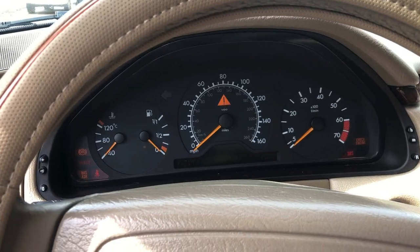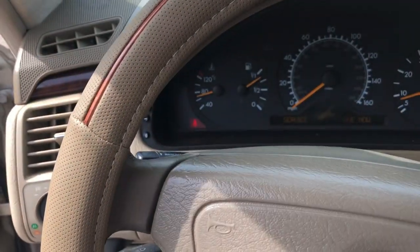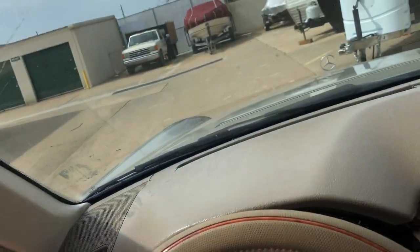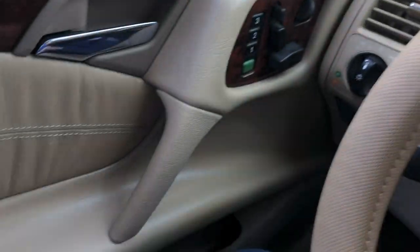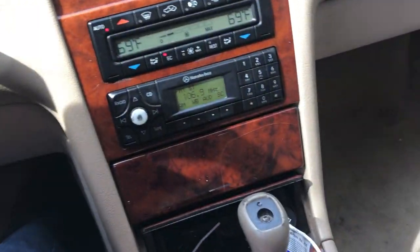Okay. Look at that. So very easy to start, easy to drive. The steering is super light on this. I put a little steering wheel cover to cover up the rough spot. Remember how dirty that was? Yeah. Tell you what, a quick detail.